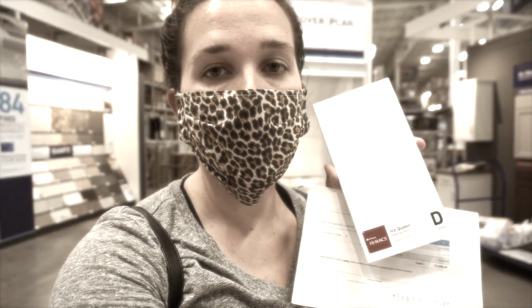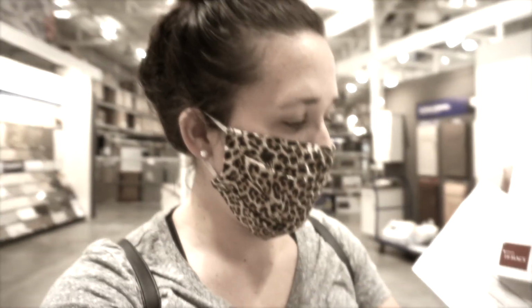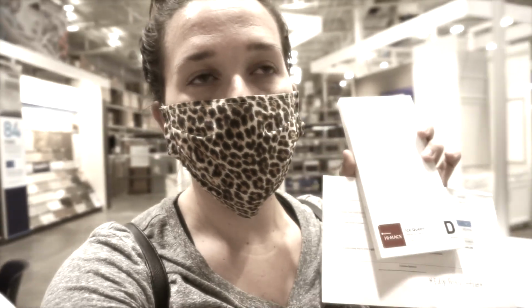Last night we put our deposit down on our countertops. We are at Lowe's. We picked out our countertop, so we're making our deposit on that so that we can go ahead and get this taken care of. It's just Chubbs and myself. We both have our messy buns.